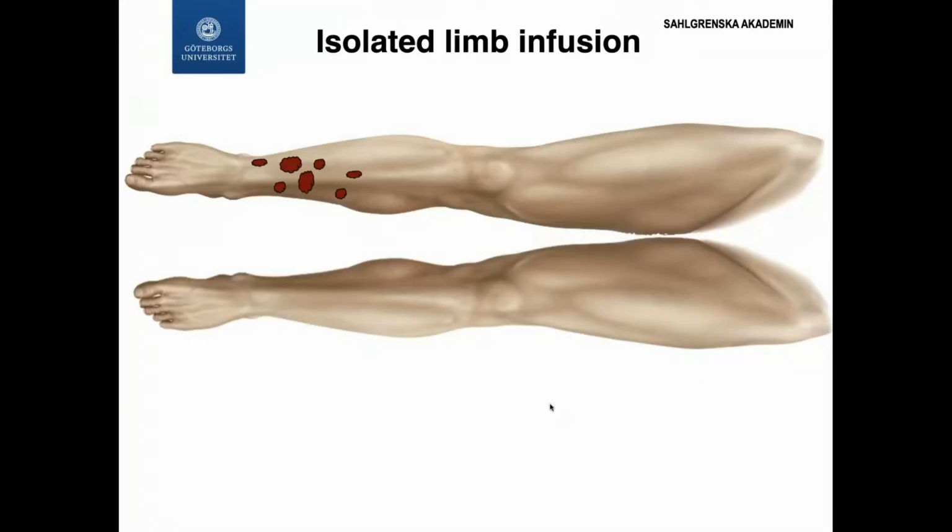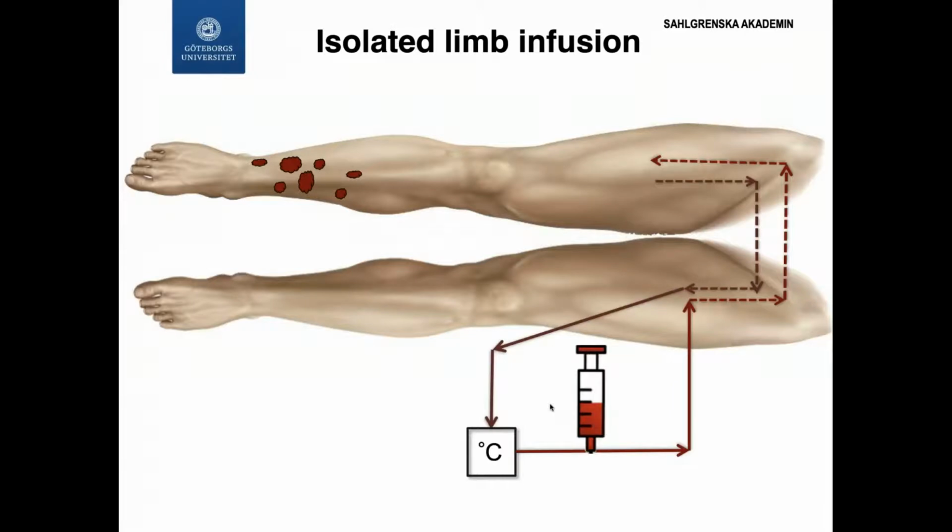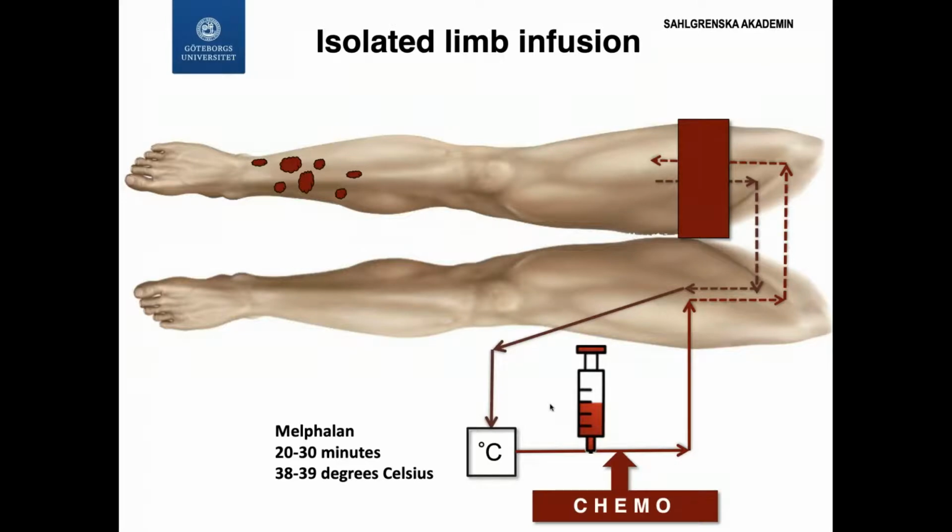An alternative treatment is the isolated limb infusion developed in Australia. Here you use percutaneous cannulation of smaller catheters, and you connect these basically to a heater and a syringe with a three-way stopcock valve, and you put on a tourniquet. And then you can infuse chemo during 20 to 30 minutes, but this is non-oxygenated, so this is without oxygen, basically. You just infuse it.